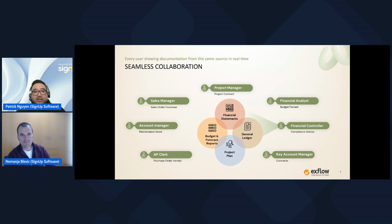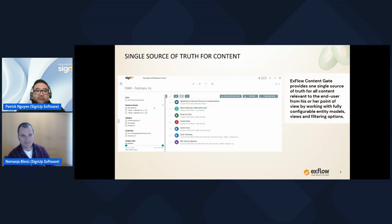It could be on the sales side. It could be obviously on the accounting side, managing documents and content as it relates to vendors, to customers, W-9s, contracts, and different versions of contracts. So really, Content Gate becomes the central part of managing all your documents and content as it relates to everything within your organization. Some screenshots I want to walk through before we go into the live demo, but think about a single source of truth for all your content.